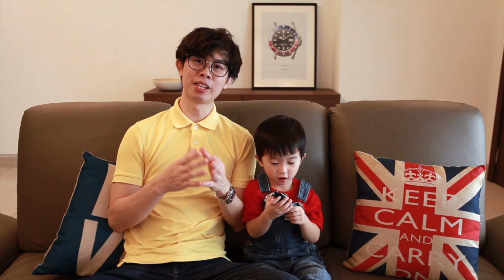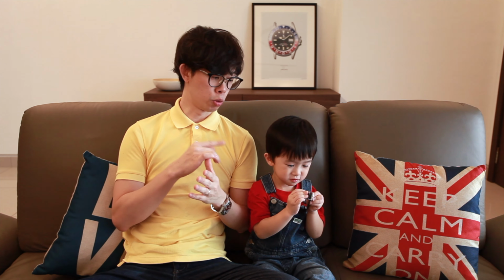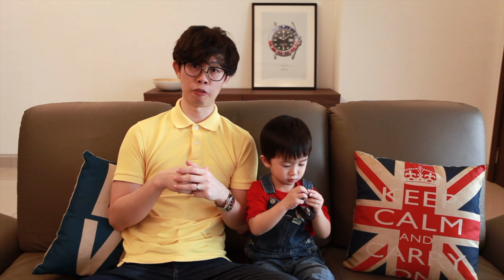So there are 3 surprising facts about the Tudor Black Bay. So this particular reference, 79220N, has the shortest production in the modern Tudor history. What's interesting is that Tudor discontinued this particular model, 79220 with the ETA movement, only 5 months since it was released, and it was replaced with the in-house 79230 reference at Basel 2016.